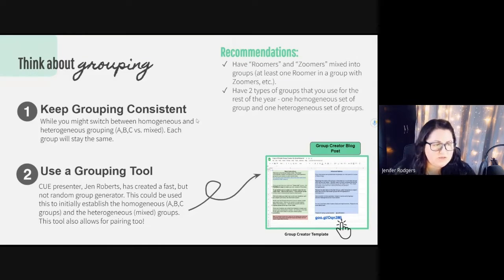But one of the recommendations for having roomers and zoomers is to have at least one roomer in a group with a zoomer. So if you have, let's say, one third of your class in person, and you wanted groups of three, you would have one roomer with two zoomers, or whatever your ratio is. And then try to keep those groups consistent.